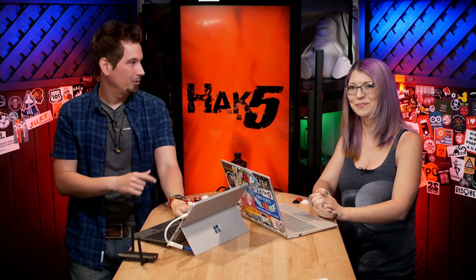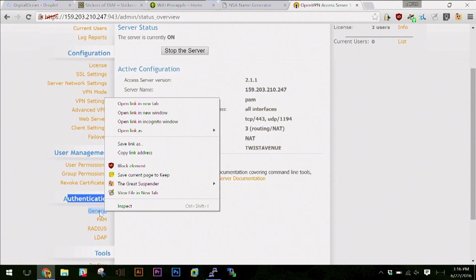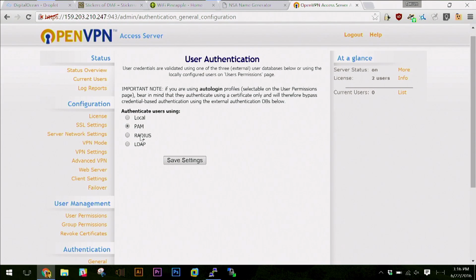So what we're going to do is configure our user settings in the OpenVPN server over here. If I come down under authentication and go to general, you'll notice that we have several different authentication types: PAM, Radius, LDAP. All of those are different.